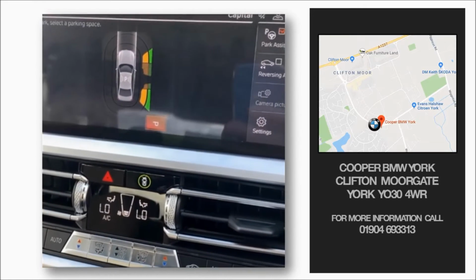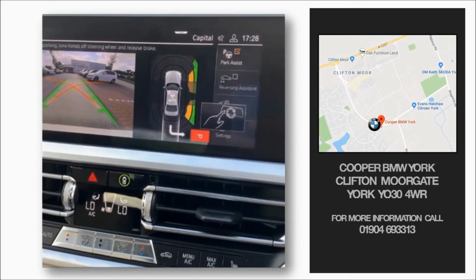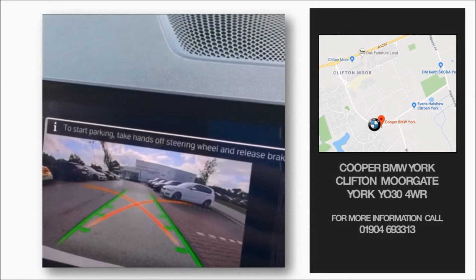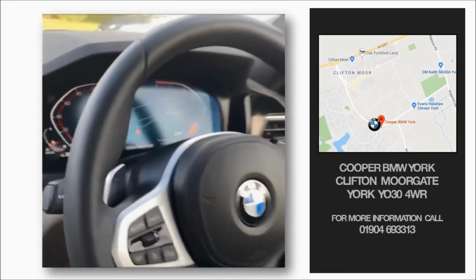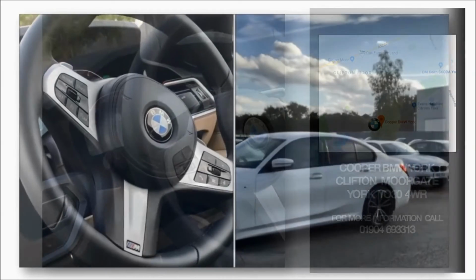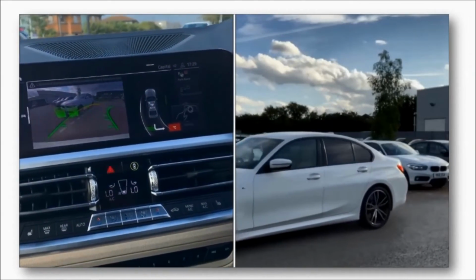So one of the things you've got to do is make sure you've got your seatbelt on, hit the button, and then basically follow the instructions. Take your hands off the steering wheel, it indicates, and then starts doing the rest. You can see there on the screen.